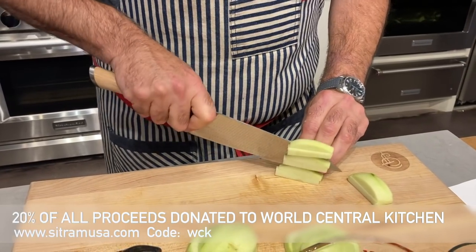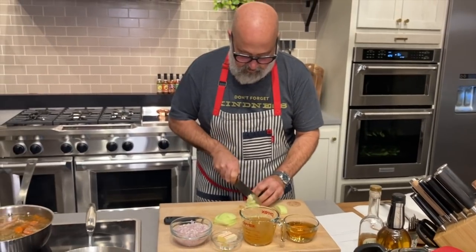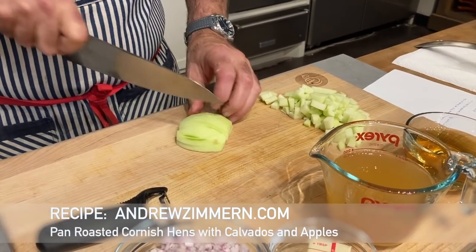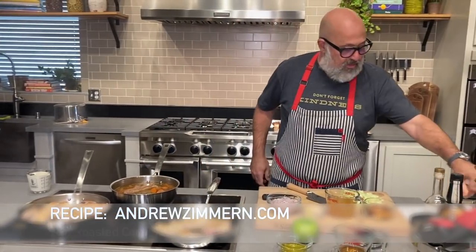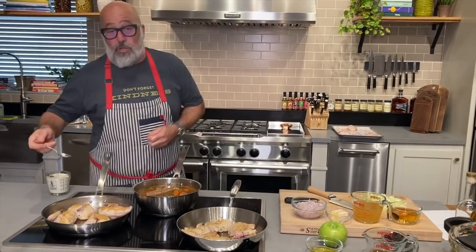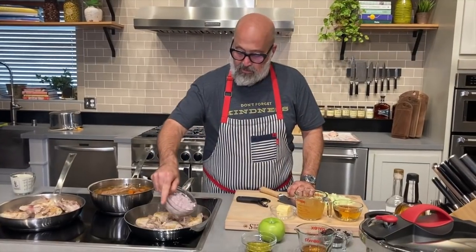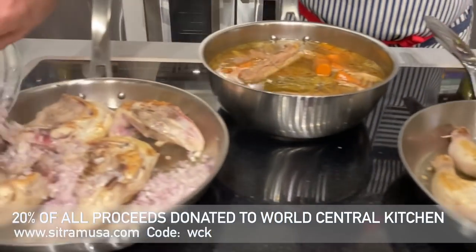Want to cut this into a nice dice. I think 1 apple is going to be just fine for this. Now, one thing that I'm looking for is for my chicken to really brown. So you see this crispy skin right here? That brown is what I'm looking for. Shallots.